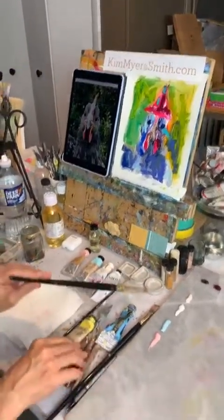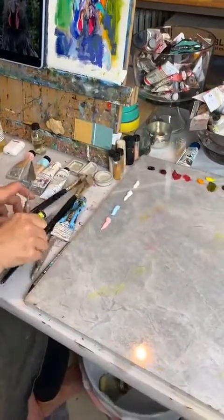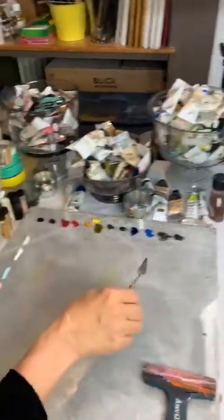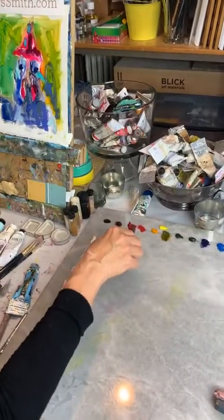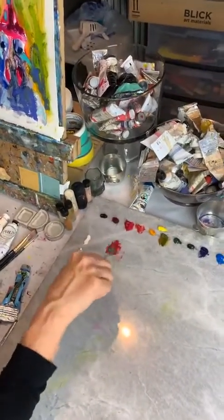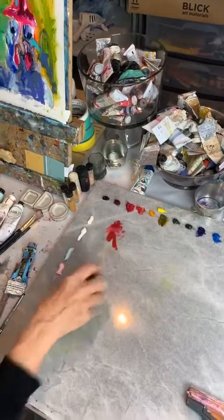Okay, now I'm going to mix up some colors. My palette knife. Get this out of the way. Do you use a range of oil paint manufacturers? Yes, I do. A lot of them are Winsor & Newton, but I also like a lot of different brands. Buying art supplies is such an addictive thing. You can never have too many art supplies, ever.